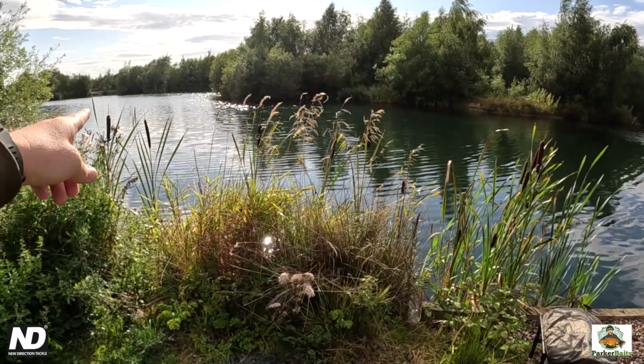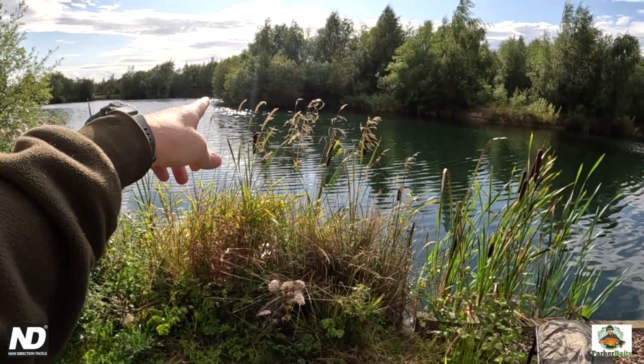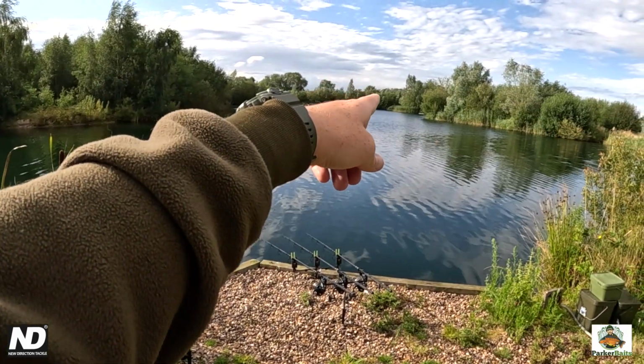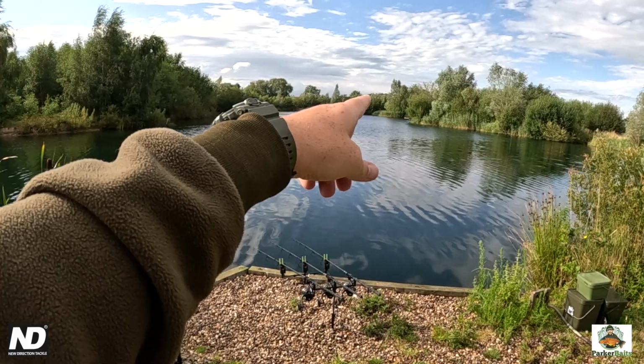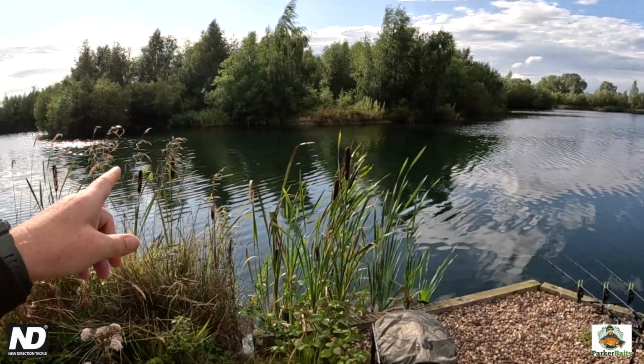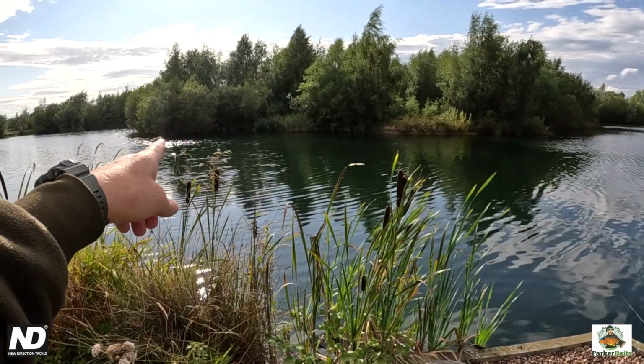This is swim 16 to the left. If there's nobody in there, obviously I can use that, which there's nobody on, and there's nobody over in 14 either. Sorry, not 16, 14. So I've pretty much got all this water. Left rod, as I say, where that fizzing is.